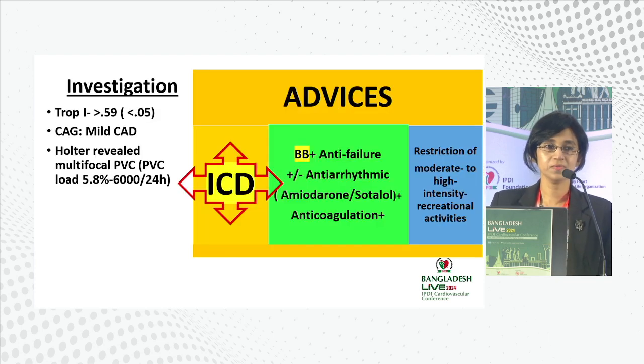So we have already done some investigations. There is some troponin leak. CAG shows mild coronary artery disease, and Holter shows 6,000 PVCs per 24 hours. So there is no doubt that this patient needs an ICD. This is a class 1 indication.